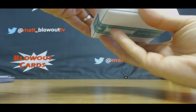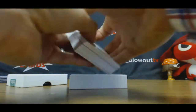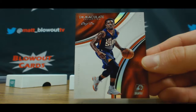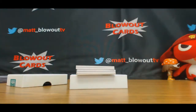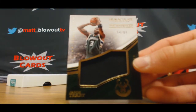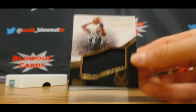All right, last one. We got a 1-of-1 base card here. 1-of-1 base parallel. That's actually the first one of these I've seen. Eric Bledsoe. 35-2-2. Oh, wow. All right, 54 of 99, Jason Terry. Jumbo jersey, that is Ricky.